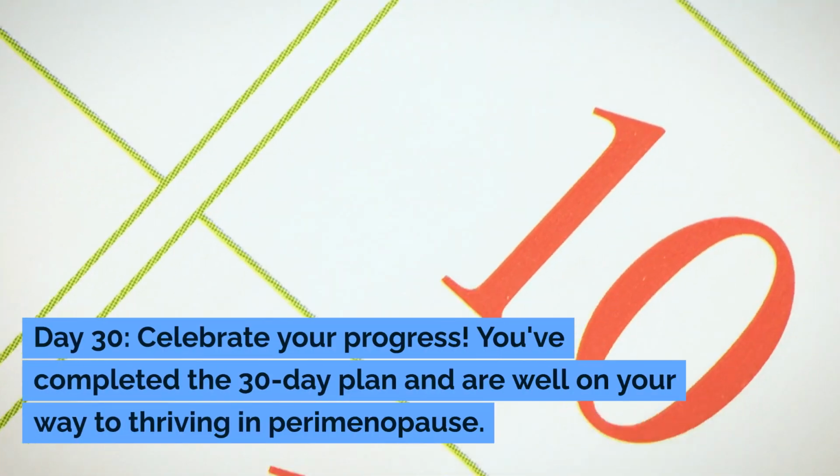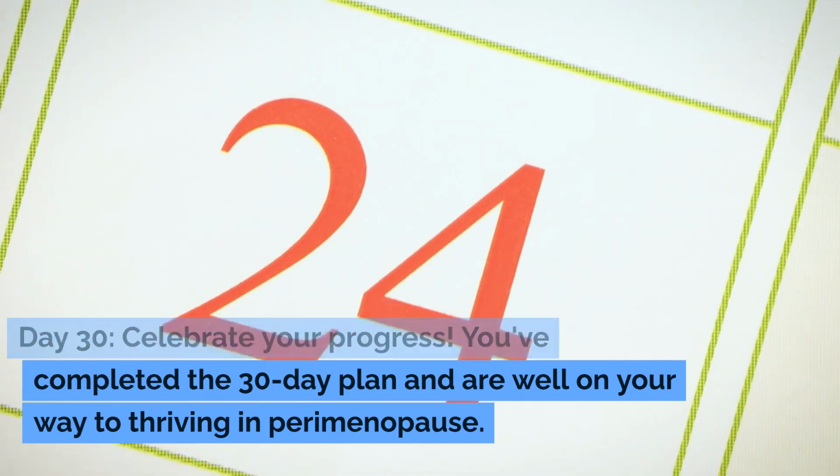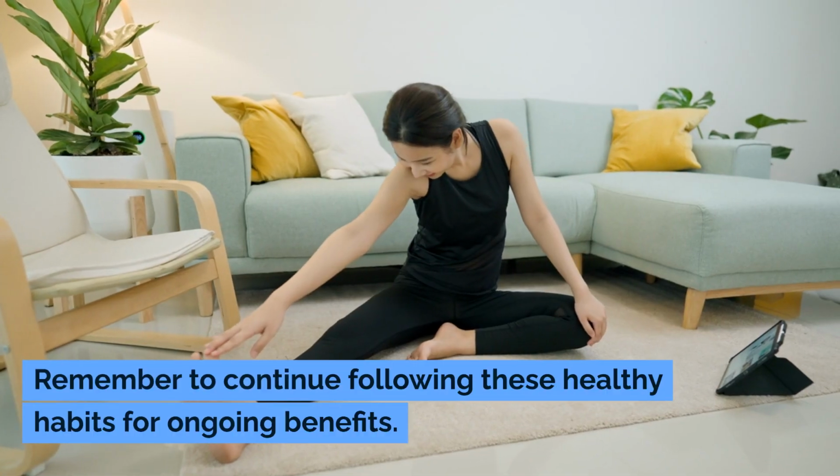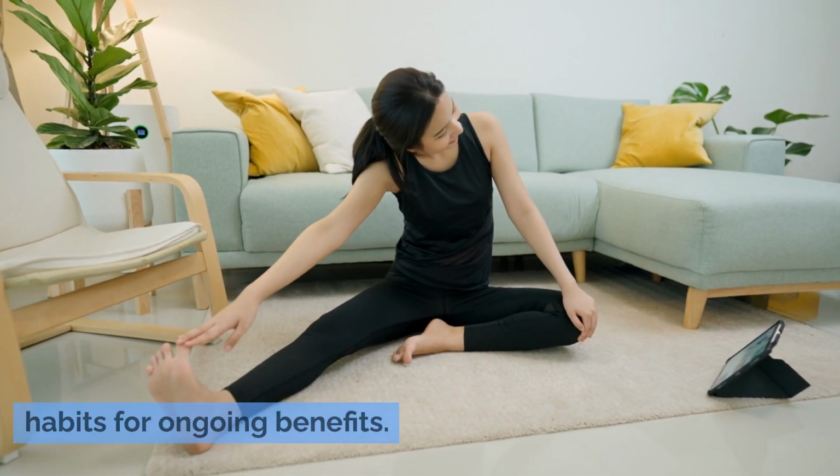Day 30. Celebrate your progress. You've completed the 30-day plan and are well on your way to thriving in perimenopause. Remember to continue following these healthy habits for ongoing benefits.